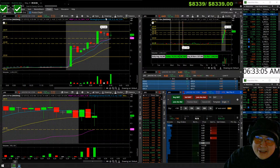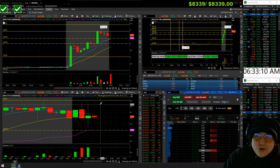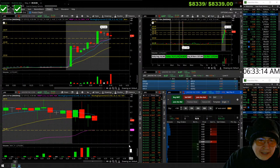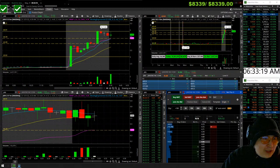Let me put my trades up here so you guys can see them. I got in around 450, sold right up into that little trade right there. This is how I trade. This is what I know how to make money on. Look at JAN, another little dip trade right there.